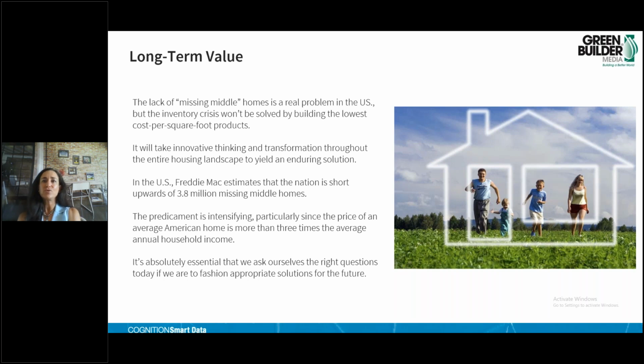However, in order to get to a decarbonized built environment, we've got to turn that metric on its head. Really because in recent years, shortages of land and labor and materials have really exacerbated the missing middle housing crunch, escalating it to unprecedented crisis levels. We really have to rethink the way that we are approaching housing, the way we design and build housing, the way we value housing, and we have to shift the entire ecosystem. In the US alone, Freddie Mac estimates that the nation is short upwards of 3.8 million missing middle homes today. And there are fewer units available for sale or for rent than at any time in the last 30 years.